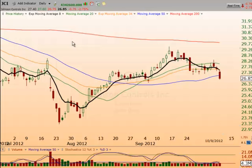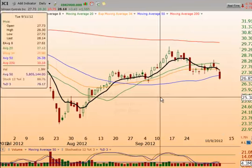JCI is another short. JCI. We've been in a rally. We've pulled back. We tried to rally back up and couldn't get anywhere. Starting to roll over here. Shooting star type candle. Gap down doji. Another gap down. We're below the 50. On weakness, we want to look at shorting JCI.